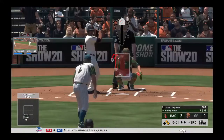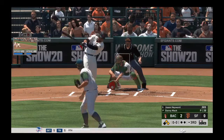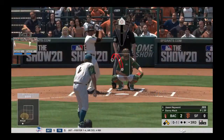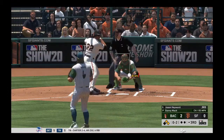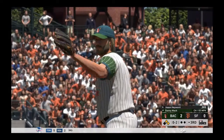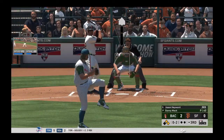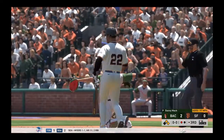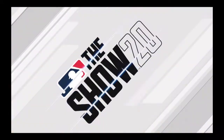Settling in now, Jason Hayward. He's set. Here it comes. Swing and a miss, and he's behind 0-1. Hey, two options if you're standing on the bump right now. Have to find a way to punch this guy's ticket or roll a double play. Hoping to send him packing. Pitch on its way. Now the fastball is right by him as he swings and misses for the first out of the inning. Got him with a good high fastball there.